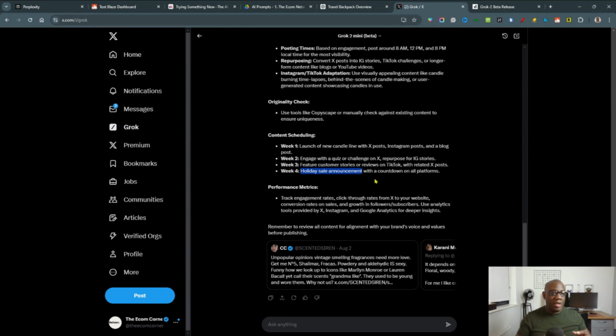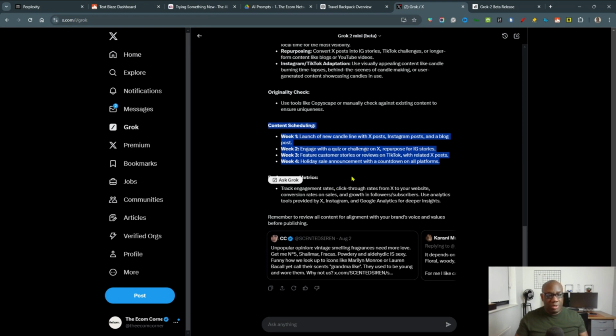And I can tell you now that ChatGPT and Claude would have probably written something similar. This information that you see here isn't actually probably based on what's going on at X at the moment, but it's still nice to have this sort of information. And then it's just, again, tracking the performance metrics, track engagement rates like click-through rates from X to your website, conversion rates, etc., etc. These are the people that are actually posting about scented candles.